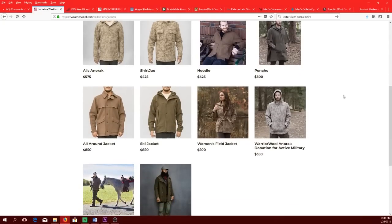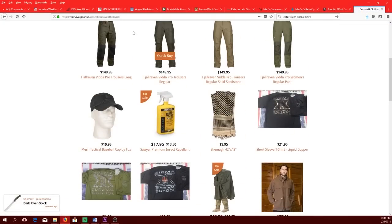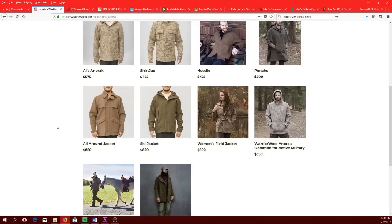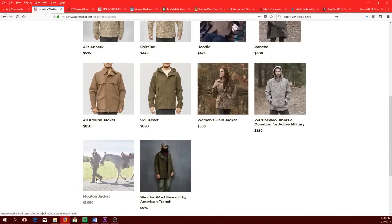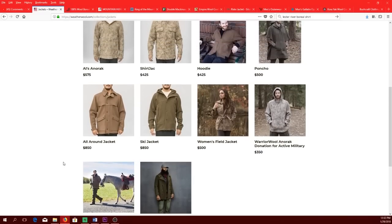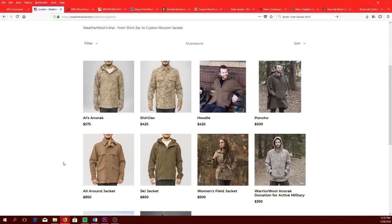So you can see the range of stuff that they have available here on the website. We have the same stuff over here on our website. We're also real big on Fjallraven if you haven't been introduced to them. But anyways, Weather Wool has a lot of stuff available. And the price range is around $400 upwards, to Mouton jackets, which are the most luxurious piece you'll ever put on your body that you could wear anywhere it's cold. I mean, from the Arctic Circle to the frozen streets of Manhattan, it wouldn't matter.